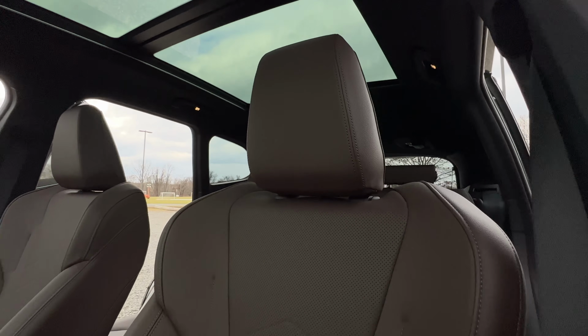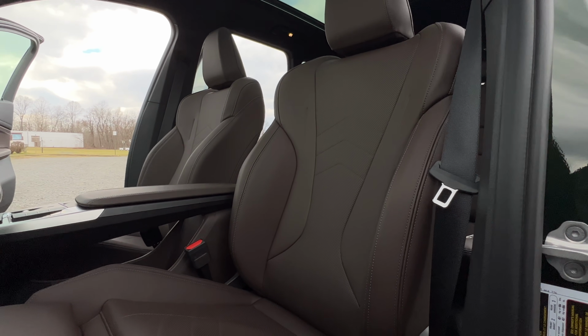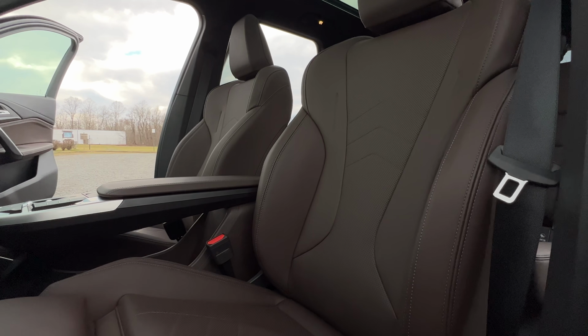You can disagree with me in the comments if you want, but I feel like in recent times, BMW's interior quality just feels better than Mercedes and Audi. They just feel really well put together. The seats are pretty comfortable. They also feel kind of big, so no matter what body size or body type you are, you should be able to fit in here with no problem at all.